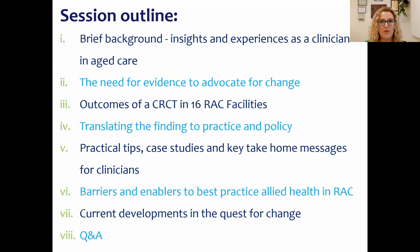I'll start with a brief background, my insights and experience as a clinician, and then why there was a need for evidence to try and advocate for change in this setting. Some of the outcomes of a cluster randomised controlled trial I conducted in 16 aged care facilities, and the translation of the findings from this trial to practice and policy. Then it'd be good to focus on some practical tips, look at a case study, some take-home messages for clinicians, and the barriers and enablers to best practice allied health in that setting. As I mentioned, I'll allow some time at the end for question and answer.